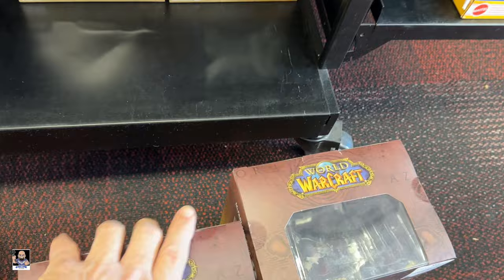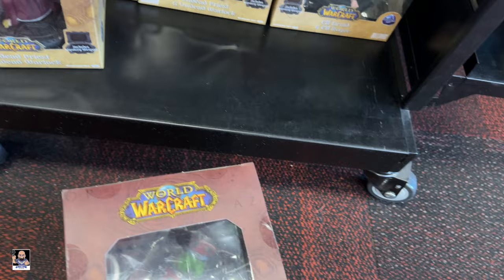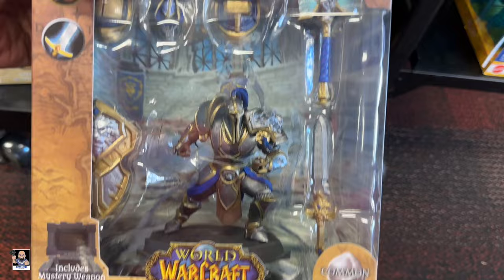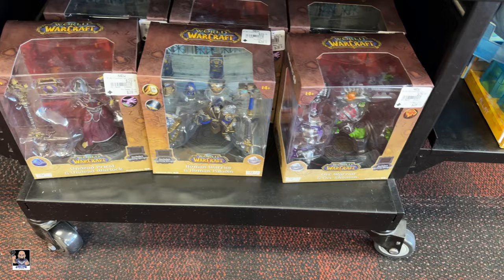Let's see. So, I'm really digging that one. That one's cool. I'm digging that one too. Decisions. Let me, because I'm also thinking about that Warhammer over too. So let me keep looking and we'll see what happens.